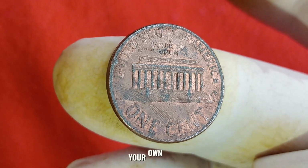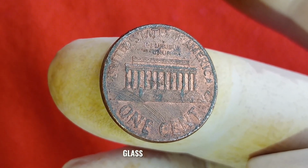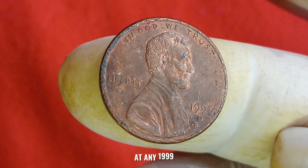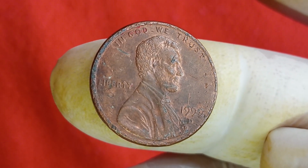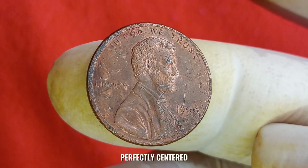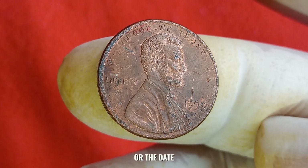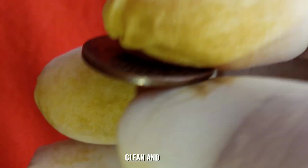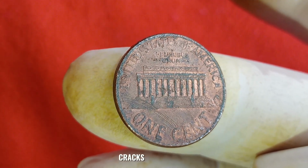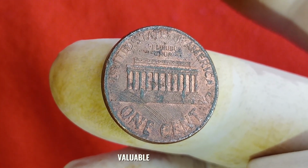You can begin your own coin treasure hunt right at home. Grab a magnifying glass, check your coin jars, and take a good look at any 1999 pennies you come across. Pay attention to the details. Is the strike perfectly centered? Is there any doubling in the letters of Liberty or the date? Are the edges clean and sharp? Do you see any unusual markings, cracks, or planchet flaws? Any of these could indicate a valuable mint error.